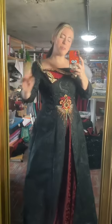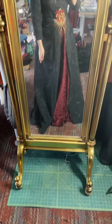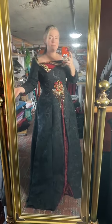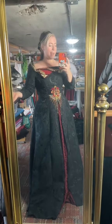But for now, she's almost ready. Cuffs, gotta get the cuffs done. Oh, and of course the hem. This thing is insanely long, but she is done, besides what I said, and ready for C2E2.